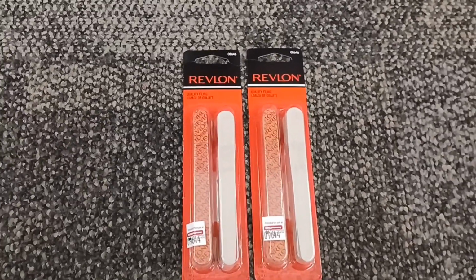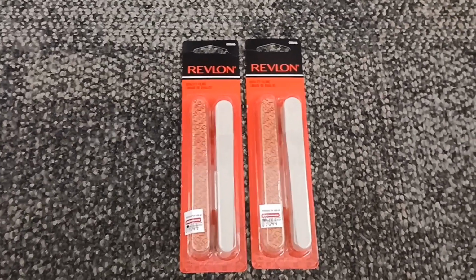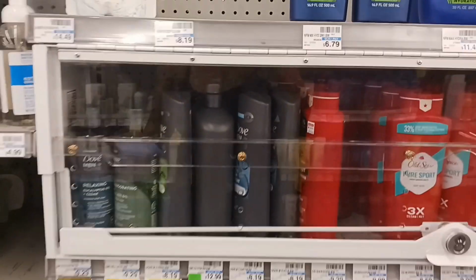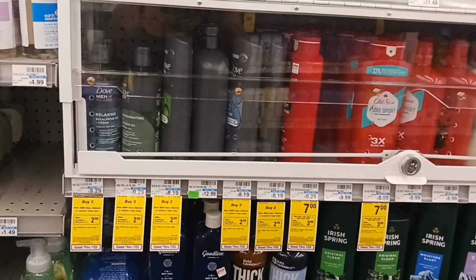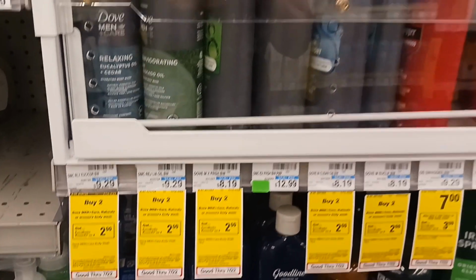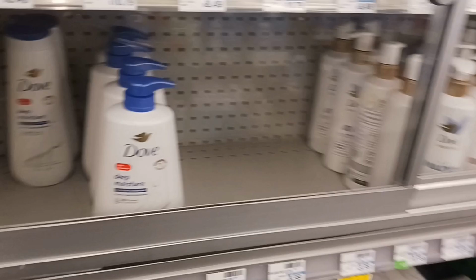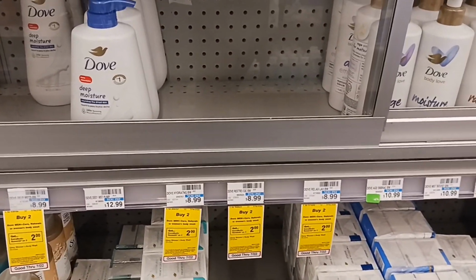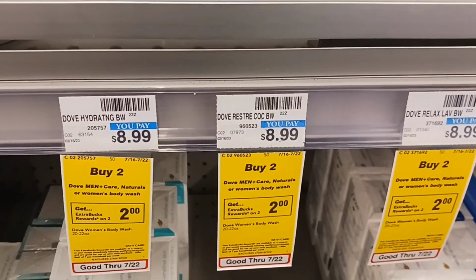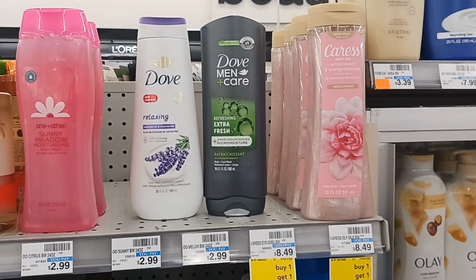In order to use a $7 extra care buck, we need to spend $2 more. And so we're gonna go ahead and grab 1 more deal to add to this transaction. All right, so this next deal that we're gonna do is, of course, on the Dove body wash. This is gonna be such a sweet deal. It's buy 2 get back 2. And so we're gonna grab 1 of the men, priced at $8.19. And then we're gonna run down here, we're gonna grab 1 of the women, which I already have mine, which is good. Is priced at $8.99. So both are going to come to a total of $17.18.